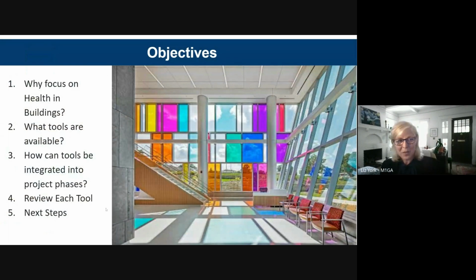Okay, so the first question that we really ask is, why should we be focusing on health and buildings at all? We'll talk about that. I'll go through what the tools are that are available, the ones that we've named and outlined for our project here at GSA. And then talk a quick slide about how the tools can be integrated into project phases. We'll do a quick review over each tool. That's like one slide per tool. And then we'll talk about next steps.